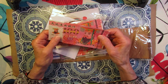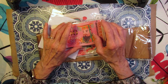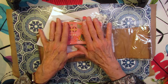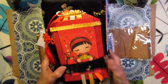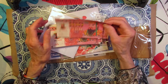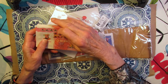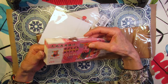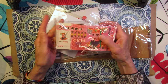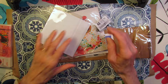Mr. Possum is a retired firefighter and he doesn't like me burning things, so, but I will be gluing this down, making a page in my Asian glue book with this Joss paper. Now, I'm already thinking about the spiritual, the afterlife, loved ones who have passed away. That might be the theme of the page, and they give you a lot here.